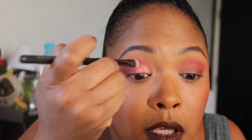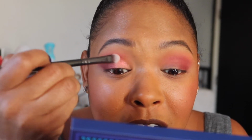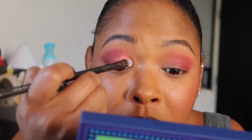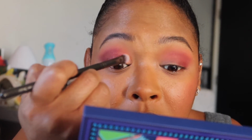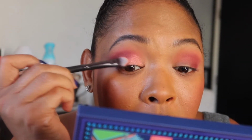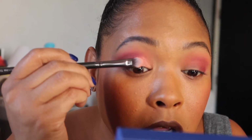And you could have totally kept this all matte. I just really want to play with the colors. Ooh. That peachy pink though. I think peach is like a universal color and everybody should play with it. But that, my friends, is beautiful. And we're just layering it right over Red Giant a little bit just to blend. Oh, that is beautiful.